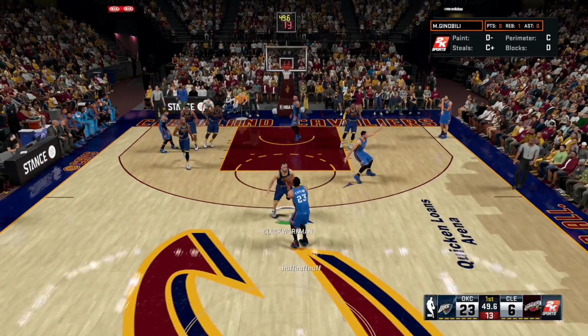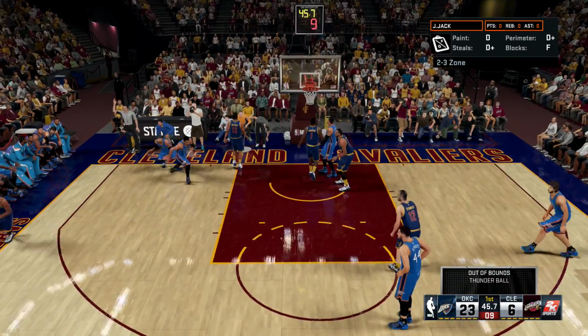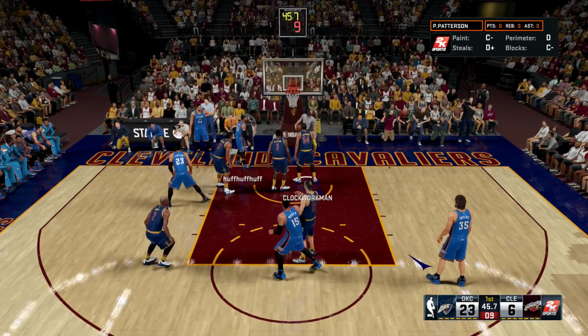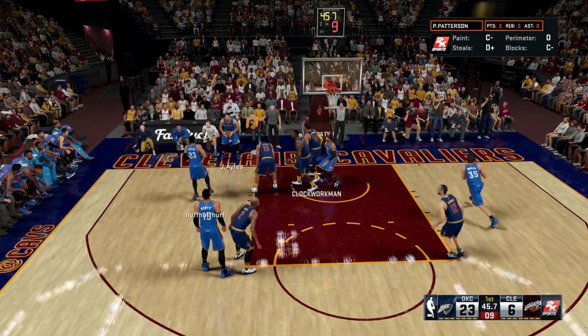Left side, Williams. Taylor attacking. And it's going to be out of bounds. The Thunder will retain possession. Risky pass in a situation like that. Very lucky that wasn't a steal. Fortunate to get it through. I thought he was headed the other way with that one.